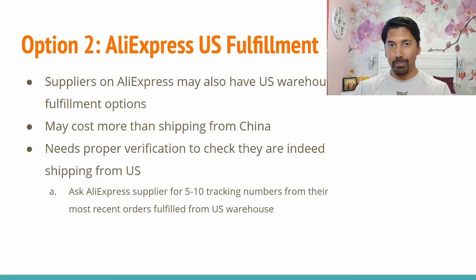So these are the same suppliers in China who have purchased or bought fulfillment space in the United States, and they're keeping stock and inventory in the US to fulfill it locally. So that's an option for you if you're looking to fulfill from the United States. It can cost more compared to shipping from China. And the other caveat that I would add is it really needs to be verified, because I've personally run into this issue where the supplier is claiming to have a US warehouse, and when I choose that option, they are actually still shipping it from their Chinese warehouse. So that's definitely a bad situation to be in.